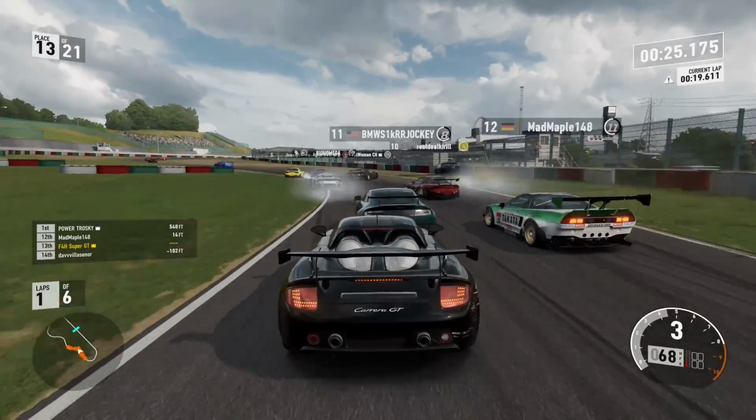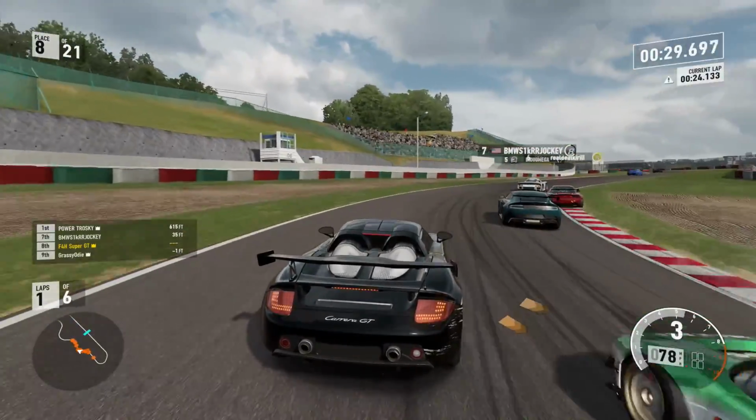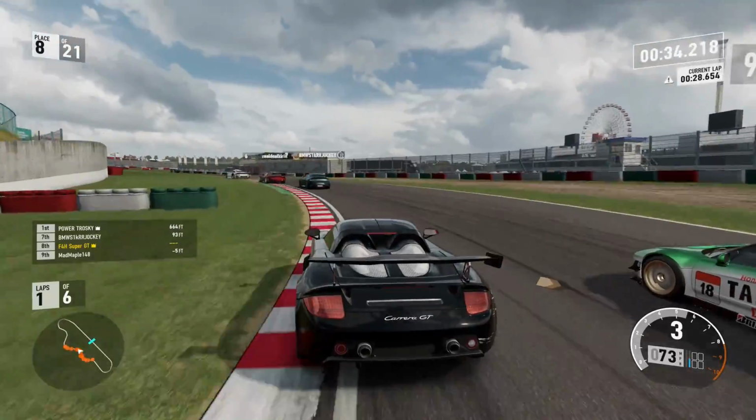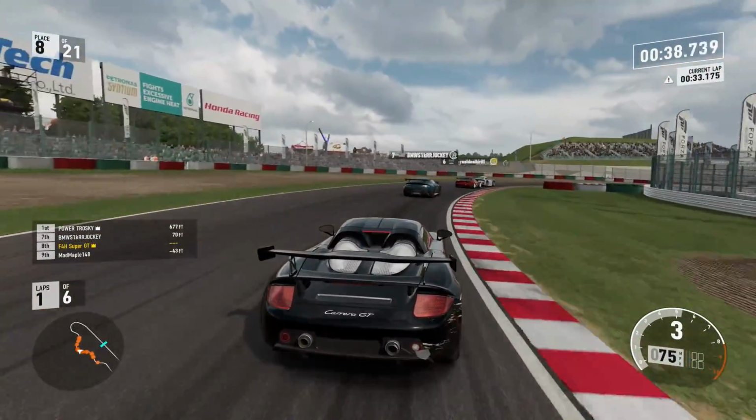I got tagged halfway through turn 1. It luckily didn't affect me. A couple of cars off, or pretty much half the grid off. That RX-7, sorry, the NSX there getting tagged. Just going around the outside, up into 8th place, 17th to 8th, 9 positions gained.